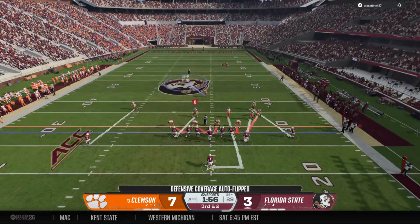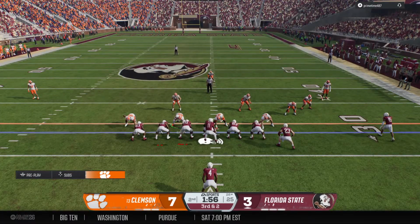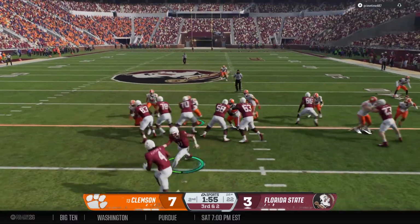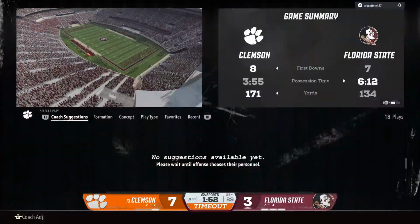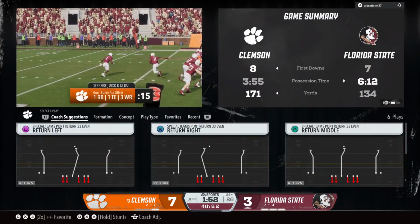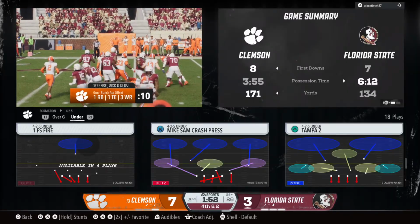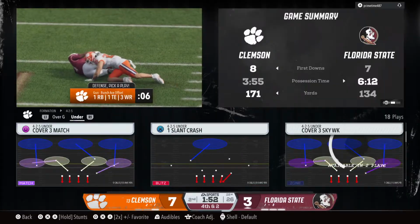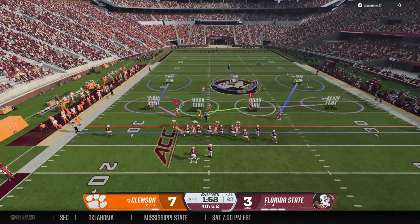And the Seminoles are at the line looking to convert on 3rd and short. To the ground to try to pick up the first. They tried to go smash mouth on 3rd and short, and it did not work against this defense. Awesome job up front by this defensive line, being so good at the point of attack and eating blocks, eating some double teams that allows these linebackers to run free, unencumbered, and get to the football.